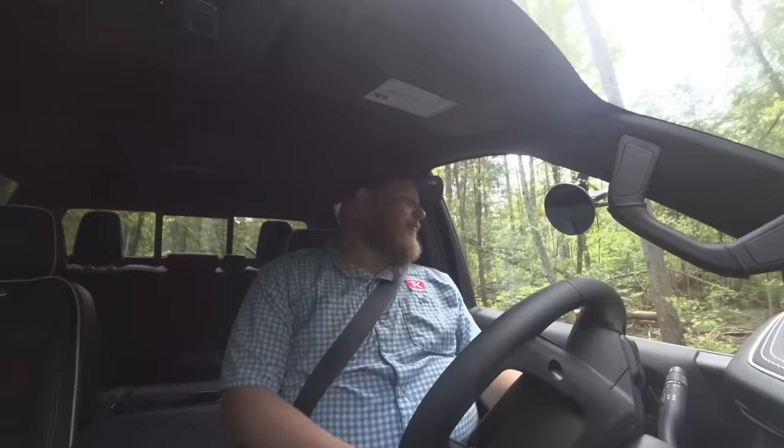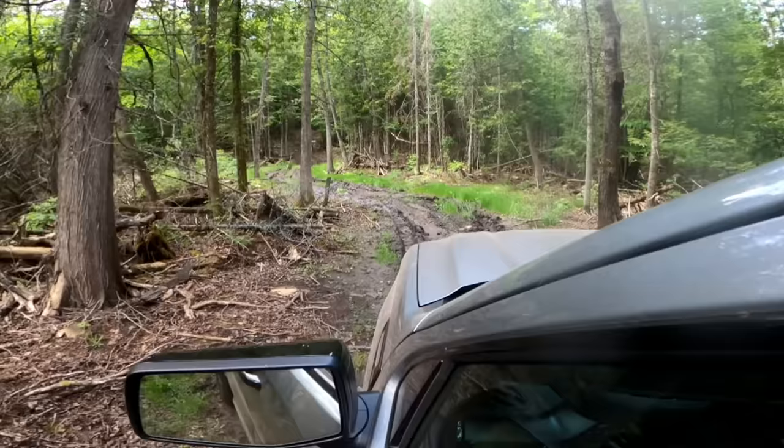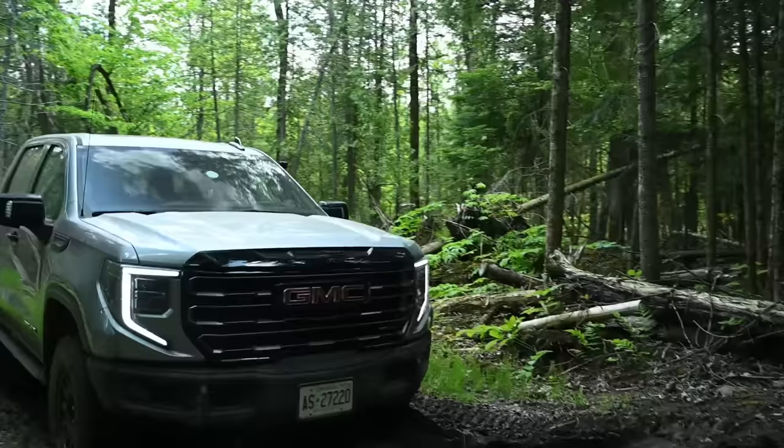Here we go. And maybe now's a good time to mention a little bit of the luxuriousness of this GMC, because I am currently getting a back massage while off-roading, which is a pretty nice feeling. I do like that. Here we go into the thick stuff. Okay, nice power delivery. And now here comes, I won't take it too quick, here comes my transfer point.